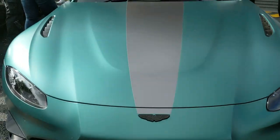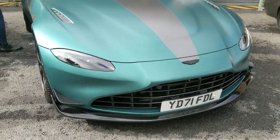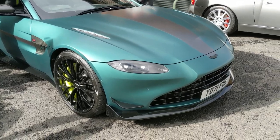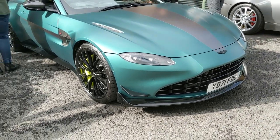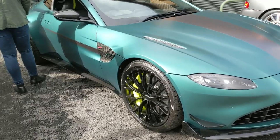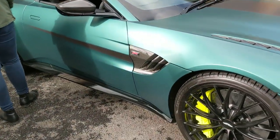And I don't think words can really describe this. We've got sort of a matte green finish, or a satin finish on here. Obviously, lots of aero, including the wing on the back. So F1 edition.